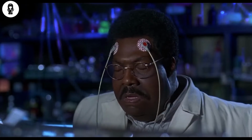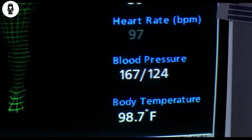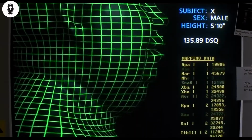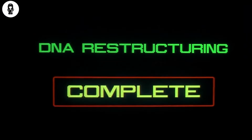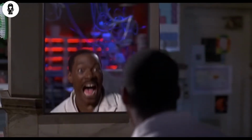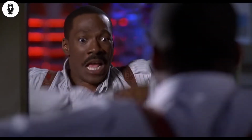Initially, the experiment is a disaster as the computer glitches and his heart rate increases. When Sherman passes out, a message displays on the screen saying that the DNA reconstruction was a success. The next morning, Sherman wakes up and is startled when he looks in the mirror. He has become a fit young man, unlike himself from the previous night.